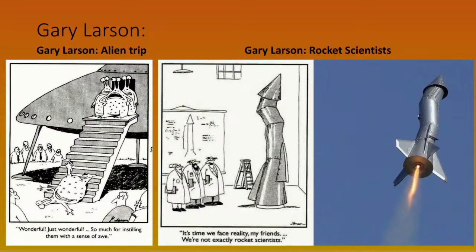And of course, Larson. We all know that Larson does lots of science fiction, fact-based cartoons, like the one on the left with the aliens there. And of course, the rocket scientists. Everyone knows this one, this crooked rocket. We're not exactly rocket scientists.